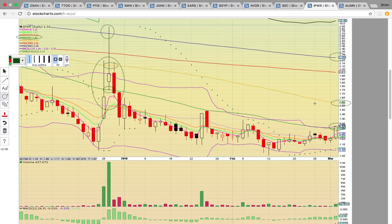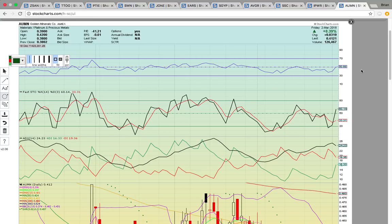But we always look for a close above the 50-day simple moving average to signal a possible breakout higher. So this will be one to keep an eye on next week. If it closes back below the 50-day simple moving average, it signals it's not ready to go.